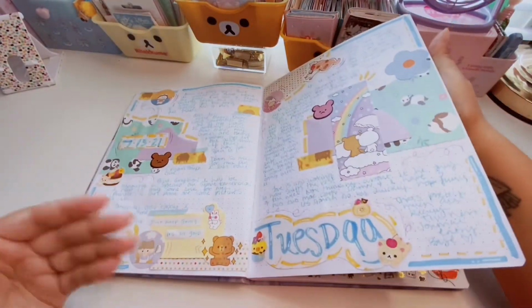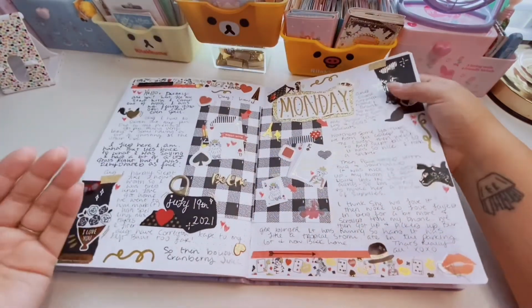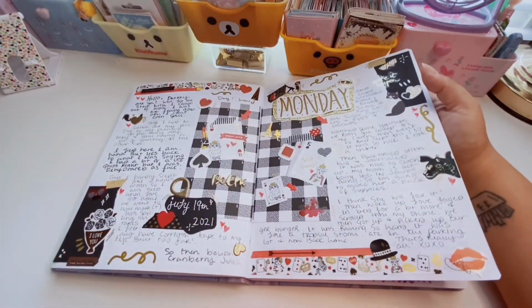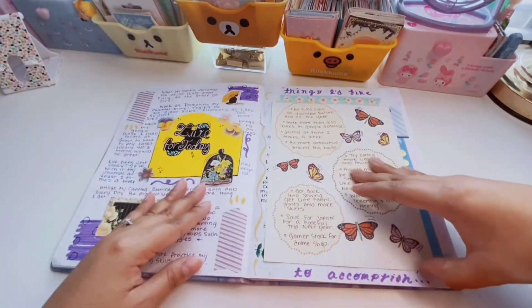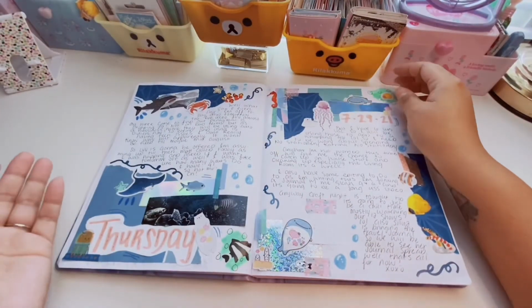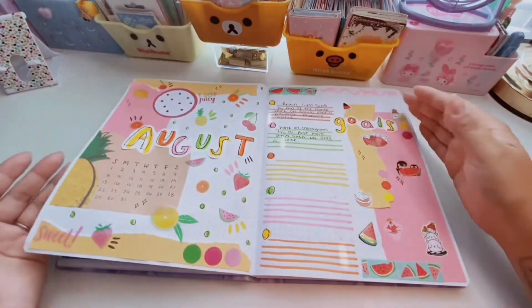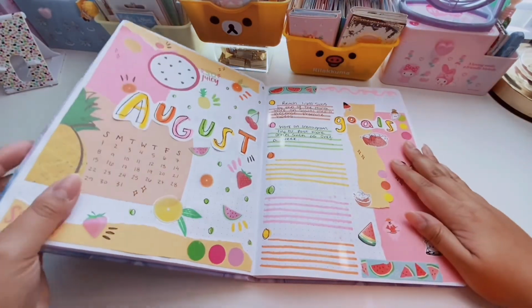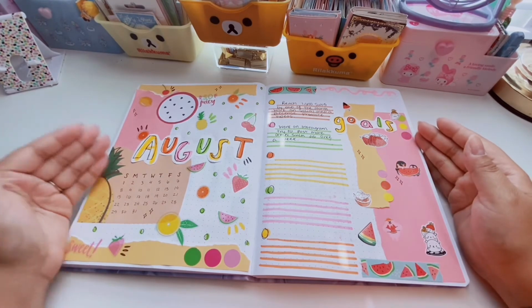You can see I write every once in a while, maybe once a week or something, and I just write about my day, what was going on, what happened at work. You could see the difference in styling compared to over a year ago to how it is now. And I also have my first monthly bullet journal setup since December of 2020.